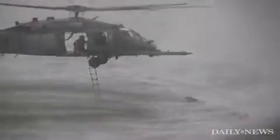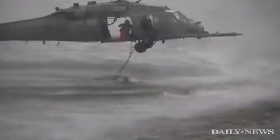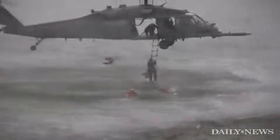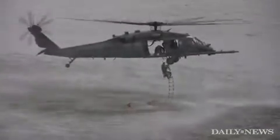Then what they did was they got the survivor ready, packaged him up. They said he was safe to use a strap. So the helicopter came back in. You saw one of the pararescuemen actually climb up the rope ladder, which is a pretty tough maneuver. And then they lowered the strap on the hoist, strapped him up, and they hoisted him up.